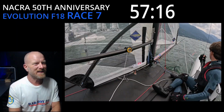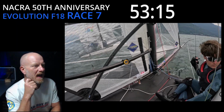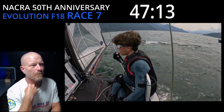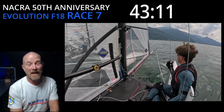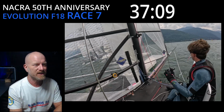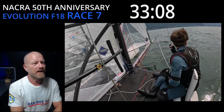Alright, race 7. Yes, we are skipping forward in time another day. There's the Polish boat just underneath us. And much closer to the committee boat on this start. Because by this stage in the regatta, we definitely knew that hitting the west side of the lake as soon as possible was the strategy that we wanted to go for.